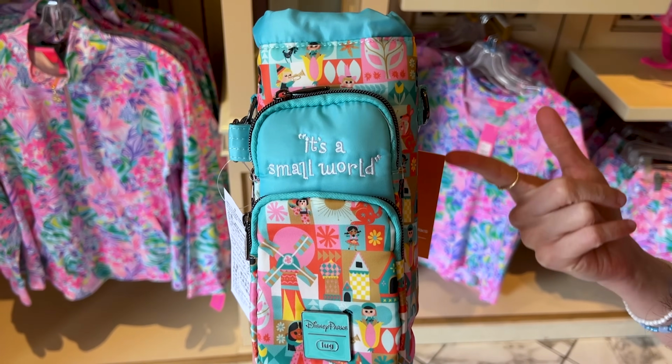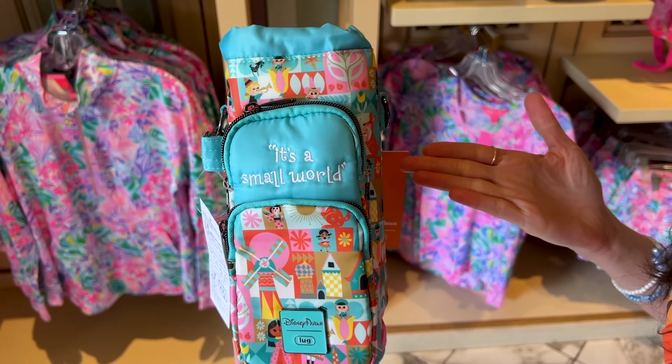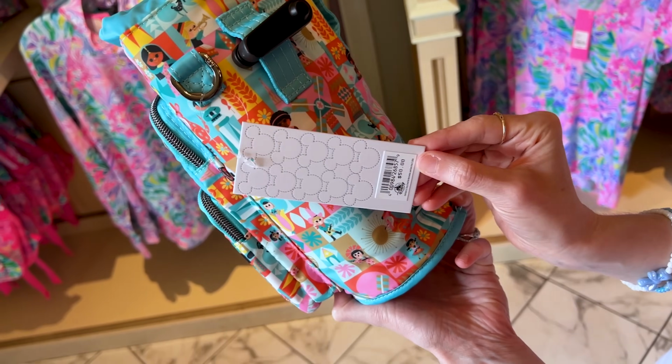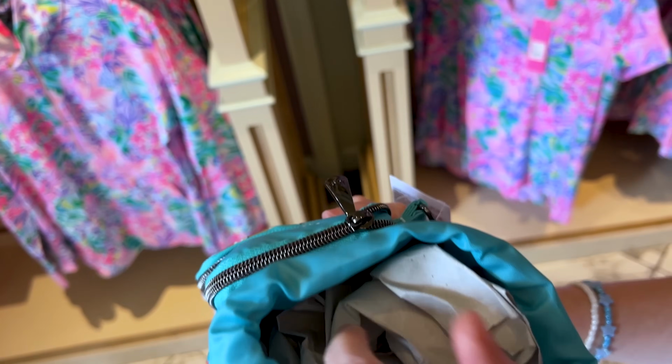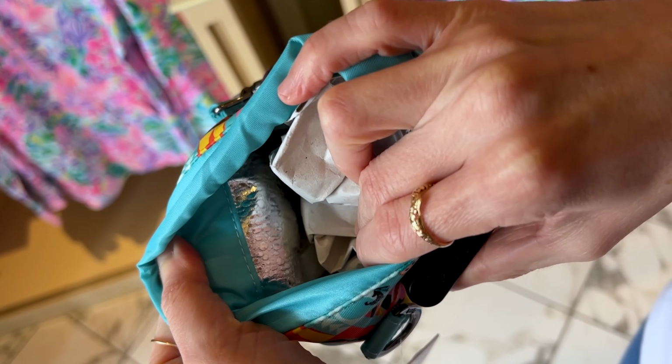This is very essential here at the parks. You need hydration, especially in the Florida sun. It's a Small World, the same design, and the water bottle holder here is $50. It does have the strap on the inside. It's insulated. Yes. Do you see that?